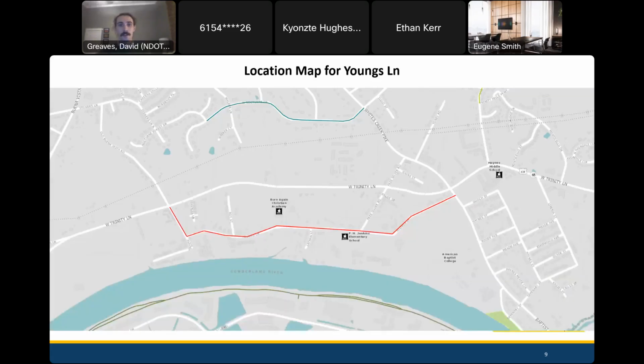And then lastly, this is a map of the project. So I don't know if this segment right here is still Young's Lane or it might be Alice Street, but essentially what was applied for was this whole length, basically just calming anything that may be parallel to this West Trinity Lane is the project. So it starts over on West Trinity and then extends all the way over to what I think is White's Creek Pike over here.